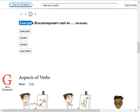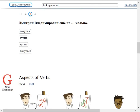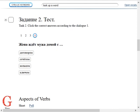And then Dmitry Vladimirovich еще не, so he didn't yet buy the ring. Ты уже купил. Купил the ring is perfective, and then жена ждет мужа домой. So wife is waiting for husband at home with кольцом. She's waiting for him with the, oh no?